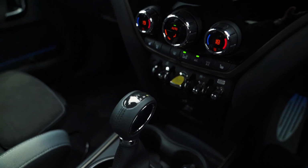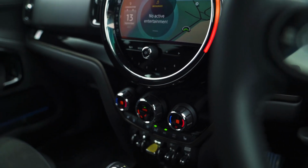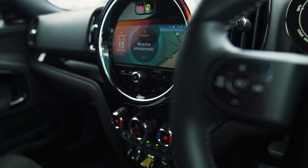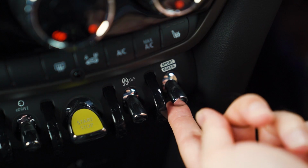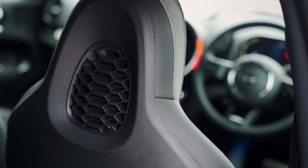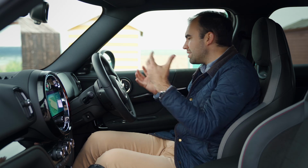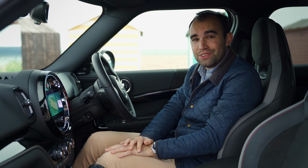Now elsewhere it is the traditional Mini flavour in here, so it is packed with interesting design details and attention to detail, such as the toggle switches down here. The quality is second to none in here, and in typical Mini fashion as well, you can upgrade it and personalise it as well.